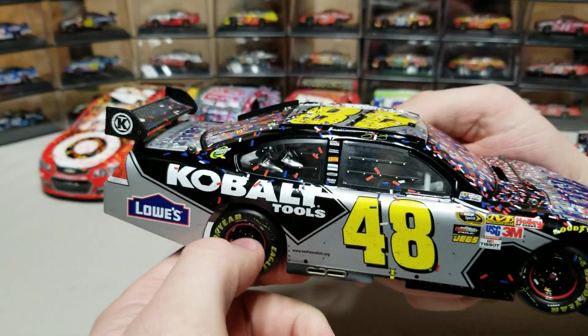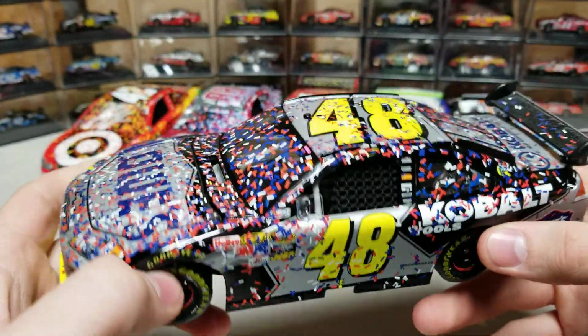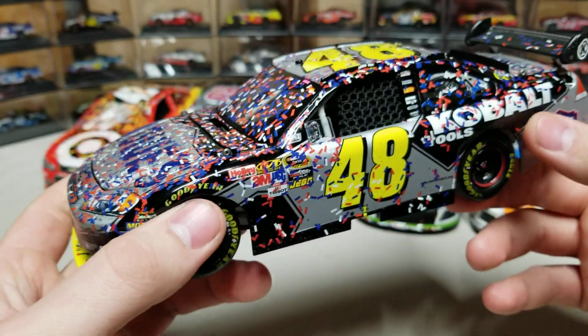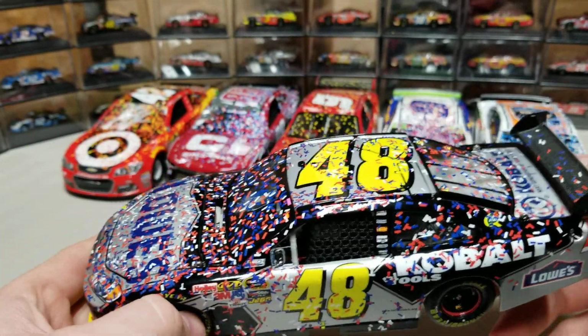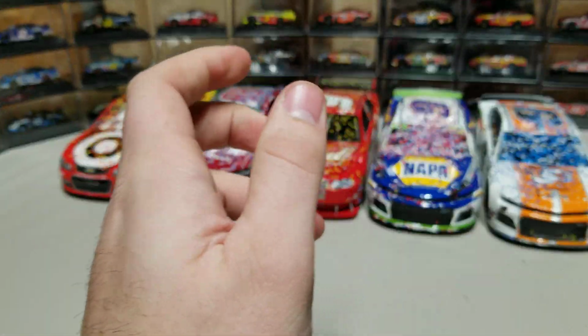Also the right side fairly clean, but you can see there's still some up along those windows, but mostly the left side pretty heavy on that confetti. Also, of course, the hood and the splitter have a decent amount of confetti as well. But overall, this one just caked in confetti. What do you know? It's another Fontana car. Just has a little bit more than the other Johnson, which is what puts it up at number 17.